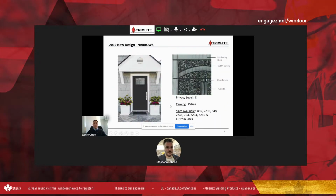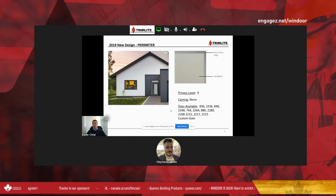In terms of decorative glass, we always come out with about 3 or 4, sometimes 5 new designs every year or 2 years. 2019 was the last time we came out with a couple of designs, and it was only 2. I'll get into that as we proceed with the presentation here. But in 2019, 2 years ago, we came out with 2 new designs. One would be the Narrows. The other would be the Perimeter.